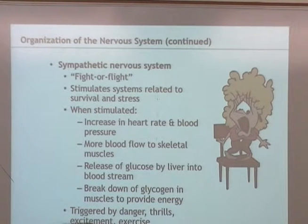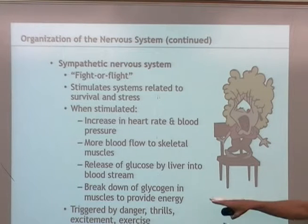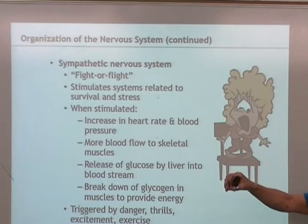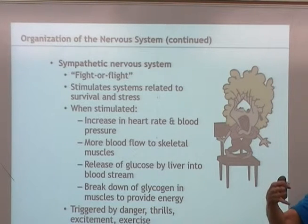Right? So anything that's dangerous, anything that's exciting, anything that is upsetting, right? Any stress sets this part of the nervous system into play. So that's quite an important point when we come back and start looking at overtraining. Because overtraining isn't just what you do on the field or in the gym. Overtraining has to look at your whole lifestyle. Because your actual training program may be just about borderline okay.